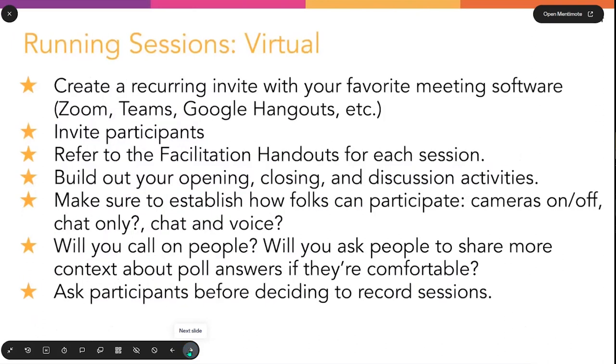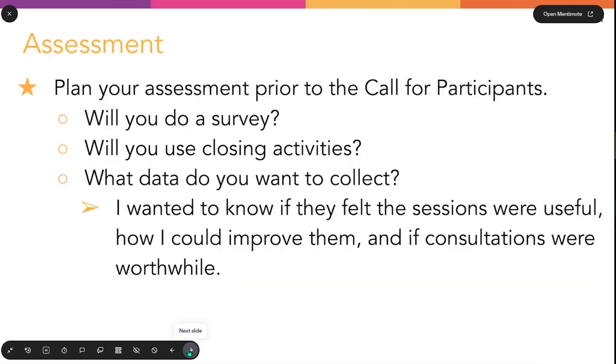And then running sessions. So a virtual way of doing this was to create a recurring invite with your favorite meeting software. So whether you use Zoom, Teams, Google Hangouts, whatever works in your institutional context, invite your participants, refer to the facilitation handouts for each session, build out your opening, closing, and discussion activities. You'll be able to just pick what you want to do for that week. Make sure to establish early on how folks can participate. Will they be participating with their cameras on or off? Chat only, chat and voice, what do they feel comfortable with?